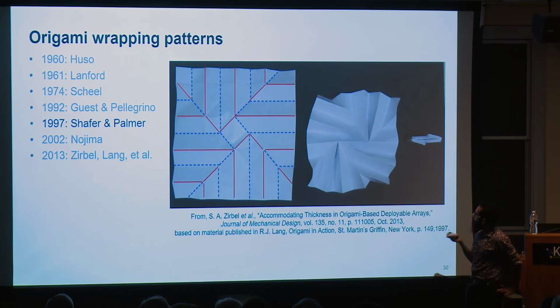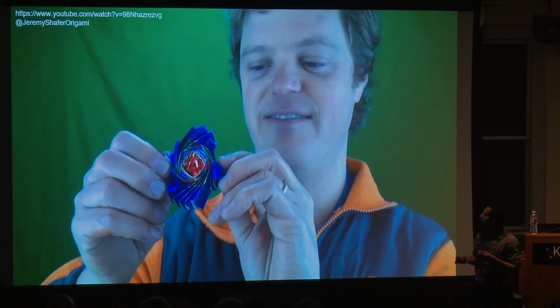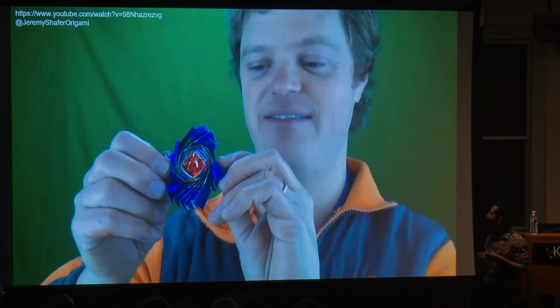And Schaefer and Palmer were influenced by this design for an origami rose by Kawasaki. It's called the Kawasaki rose. And you can see in the center of the rose, there's these 4 petals that come out. And this is very reminiscent of that wrapping pattern that Jeremy Schaefer and Chris Palmer came up with. Jeremy Schaefer actually has a very active YouTube channel, which I encourage you to go check out.